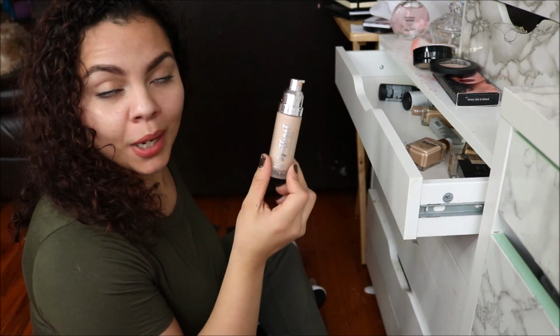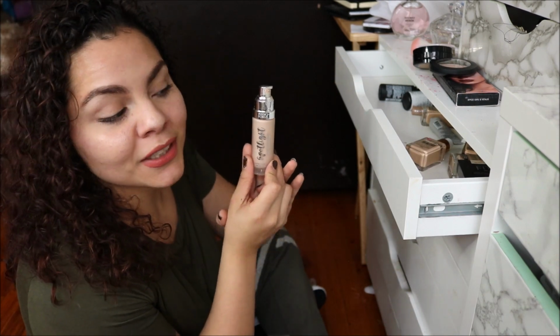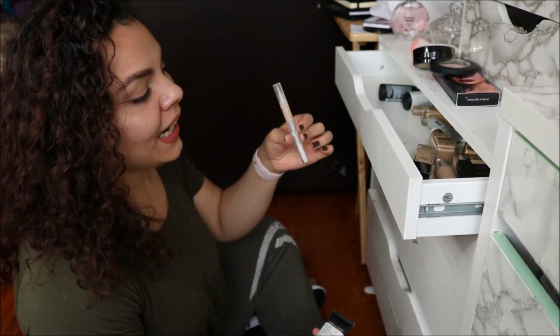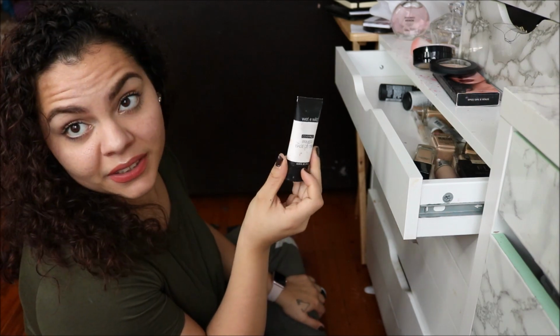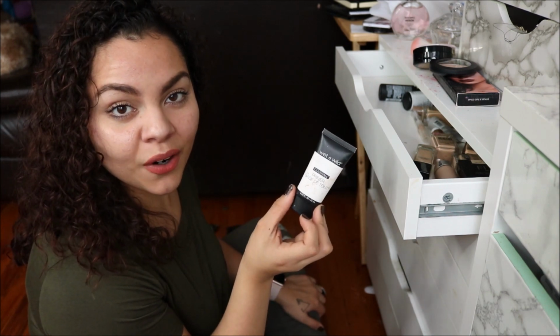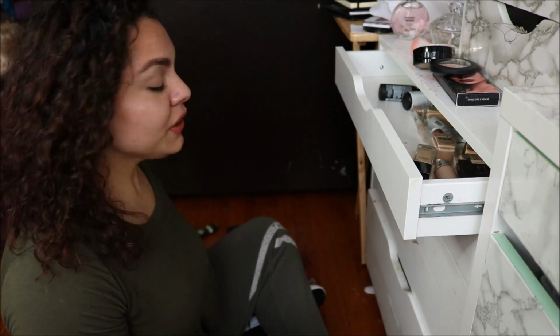Spotlight Illuminating Primer from Physicians Formula. You know I love this stuff so much. Staying more matte and poreless foundations, I love them. Wet n Wild Highlighting Concealer. Love it. This is going to have to go because I've had this for far too long, and I honestly don't really like this. I don't really think it does anything at all. But this is the CoverAll Primer, so this is going to go.